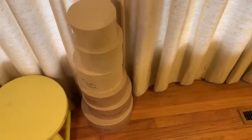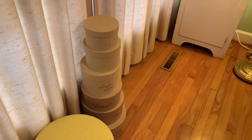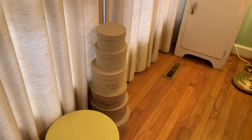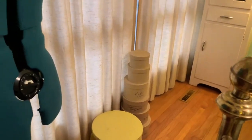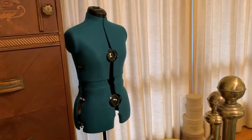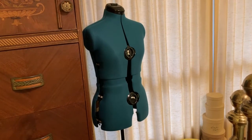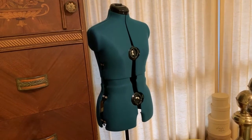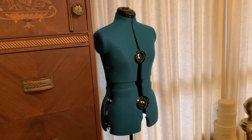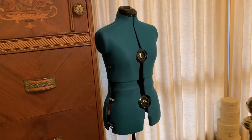I've acquired enough headpieces and tiaras that I've acquired these tiny hat boxes to store those in. I'm going to introduce you to the newest addition to my guest room that arrived yesterday. This is my dress form that I just purchased. I maybe am ambitious in thinking that I might actually sew clothing for myself. It's been a few years since I've done that. But I'm excited. Dress form is really exciting.